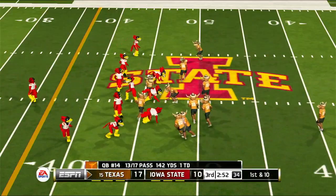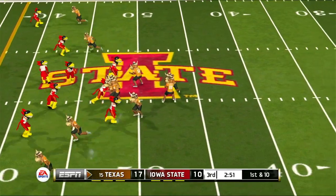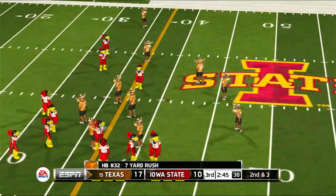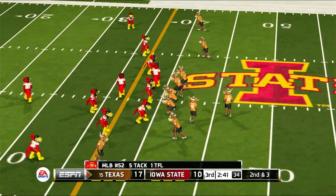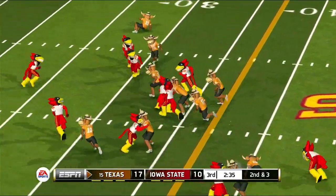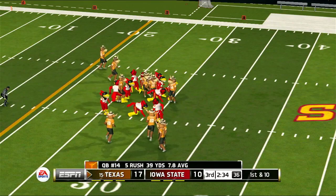I'm really liking what I see from this guy. He's not afraid to go to the air on any down. Tackled after a decent run up the gut. The delayed handoff picks up about 6 yards there. They're running it. That'll bring up second and three. Makes it out to about the 30. Gain of 11 on the play.